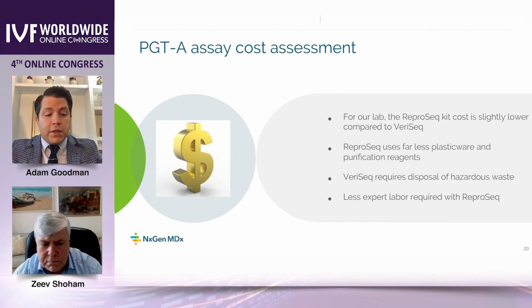Additionally, unlike VeriSeq, the ReproSeq assay does not utilize hazardous reagents, which means you do not need to invest in a fume hood and you do not need to pay for expensive hazardous waste disposal. Additionally, less hours of expert tech time are required with ReproSeq due to the simpler workflow and the Ion Chef robot's full automation of template preparation.